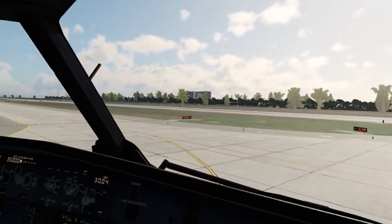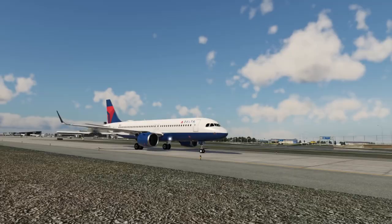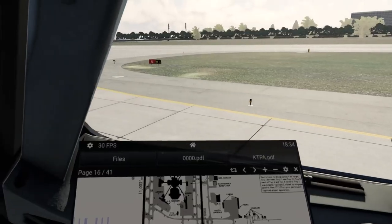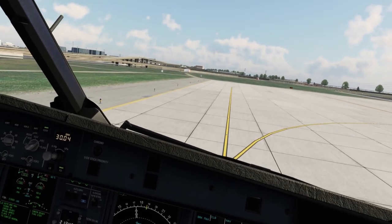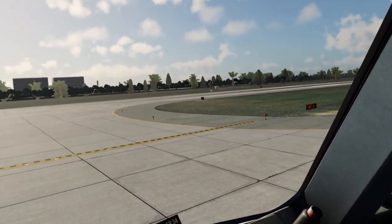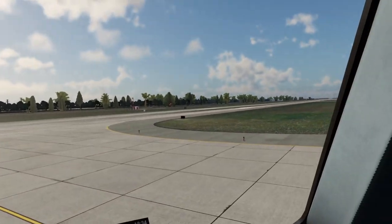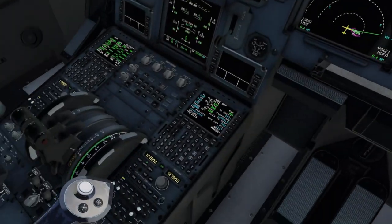Clear right side. Clear left side. Delta 2468, contact tower on 119.5. 119.5, Delta 2468. Ready for departure. Delta 2468, winds are 315 at 7 knots, cleared for takeoff runway 01 left, squawk 6006. 6006, cleared for takeoff, Delta 2468.